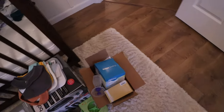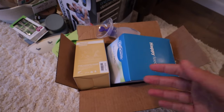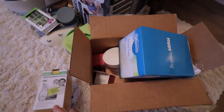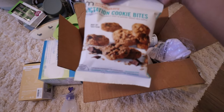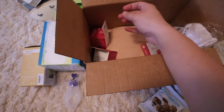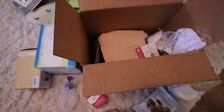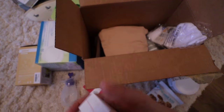Down here, this is all stuff that is for me or breastfeeding wise. We got this, we've got the Haakaa, we've got some breast pads. Do I have a million of these? We've got some lactation cookie bites. Got some medicated, like, Tucks, basically. Dermoplast. Nipple butter. We've got two of those nipple butters. Silverettes, which I've heard amazing things about.